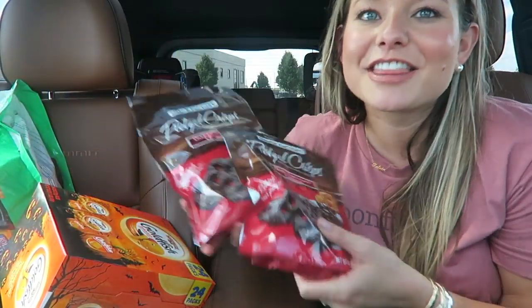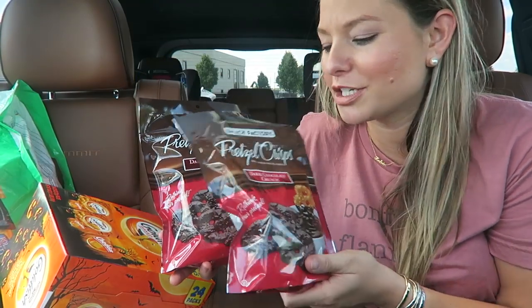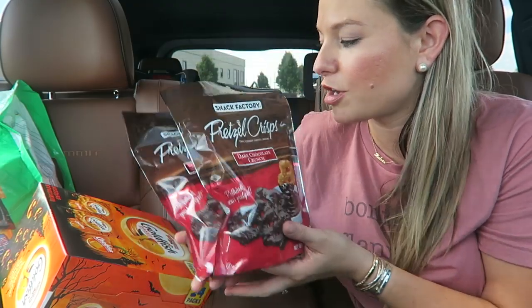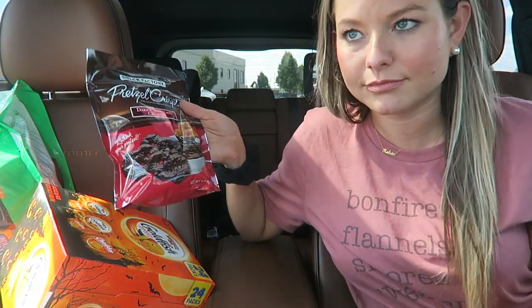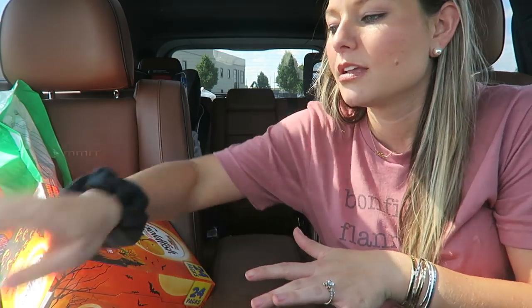I got these. These are so good. If you've not tried them, you need to try them. They're so delicious, but I get the dark chocolate ones. They also have milk chocolate. I feel like the dark chocolate is a little bit healthier, but they're just pretzel thins. Sometimes I'll eat the whole bag, but if you just eat a few, like three or four, it's not a big deal, like after dinner or something. So I got those.